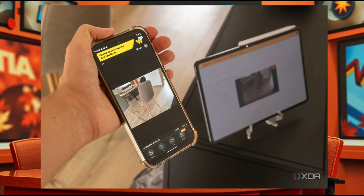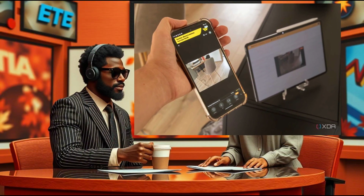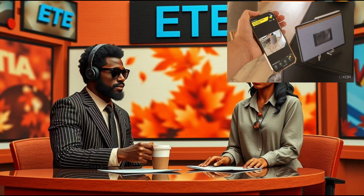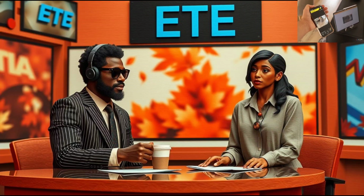Exactly. And the best part is most NAS devices, especially ones from brands like Synology and QNAP, support Plex natively. It's super easy to set up. Plus, modern NAS systems are powerful enough to handle 4K video decoding, so you can enjoy your movies in stunning quality. You can even set up user profiles for everyone in the family. Okay, that's seriously impressive. It's like having your own private streaming empire.